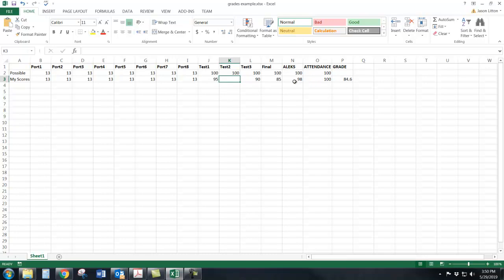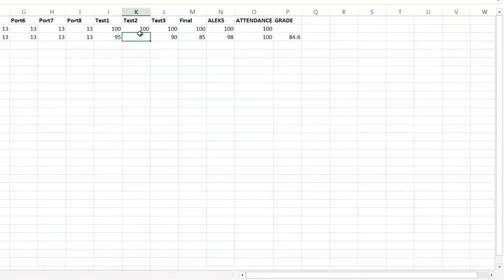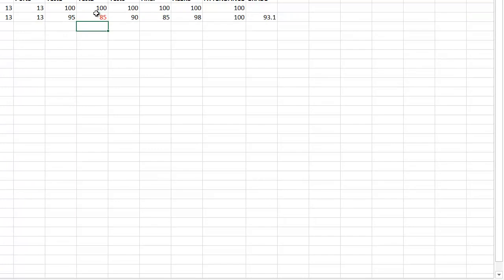And now we know that our syllabus says that the final exam will replace it. So what happens is I actually do this in the spreadsheet: I turn this red so I remember, and I take that 85 and I type it right in there, and wow, we're back to an A again.